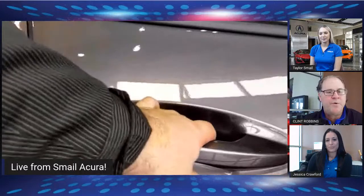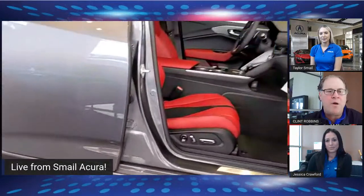I love that red. Yeah, this is our sports car. This is Acura's sports car. There is a lot of talk about the Type S that's going to be coming out sometime this year. We're going to have a Type S on every model.